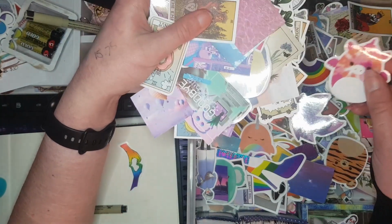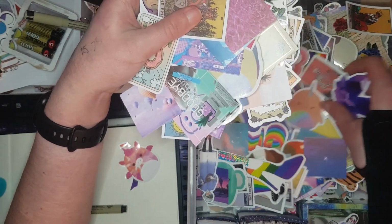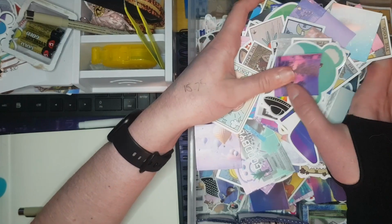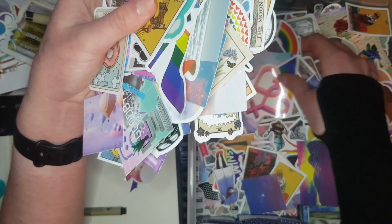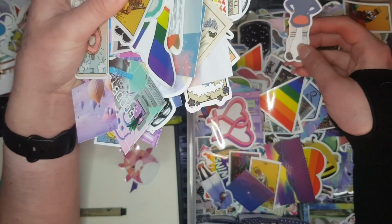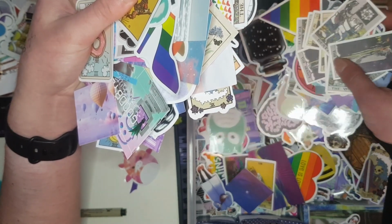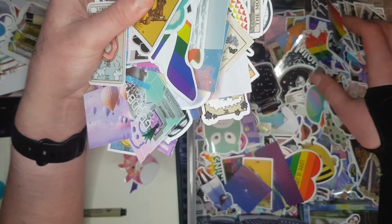This one does remind me of the lesbian flag. I guess I will use it, but it's not the actual lesbian flag. I know I definitely have stickers that have the lesbian flag. It's just apparently I'm not finding any of them at this moment. What is the sticker? I like the sticker. Also just the fact there's a lot of stickers here makes it a little difficult to go through.